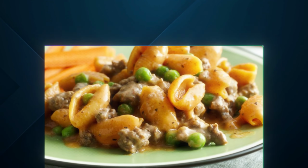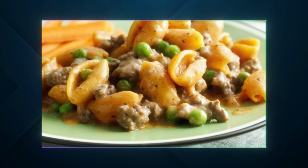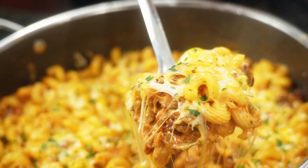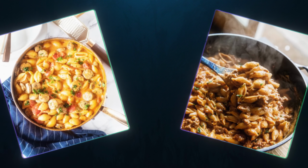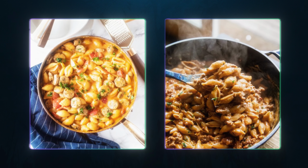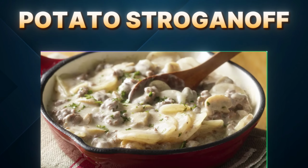Instead of a rich, hearty dish, you're left with something that feels half done and under-seasoned. It's the kind of meal that looks promising because of the name and pasta shape, but once you taste it, you realize it's missing the heart of what makes Italian comfort food special. In short, this version disappoints because it forgets that good Italian flavor isn't about shape or cheese, it's about seasoning, balance, and warmth.